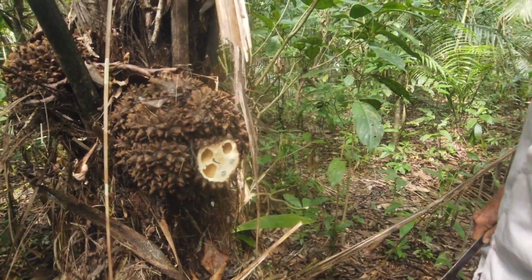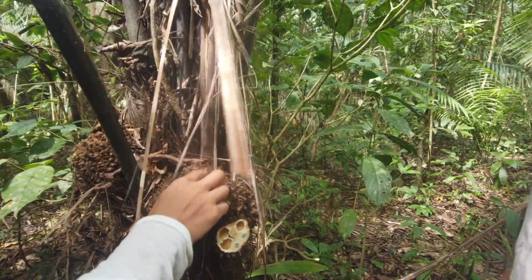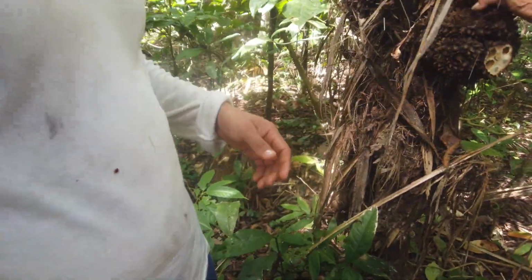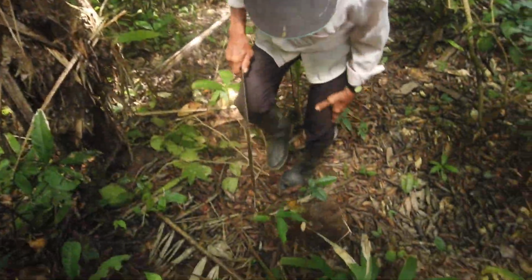Here we came across one of the strangest fruits I had ever seen in my life. Alaco broke it apart and out dripped this water. However, the fruit wasn't exactly ripe, so the water wasn't exactly tasty.